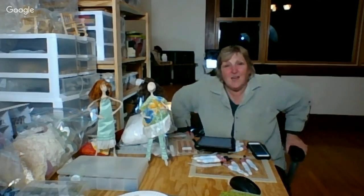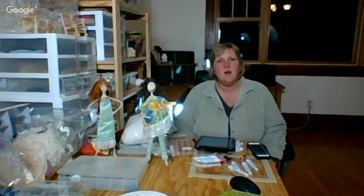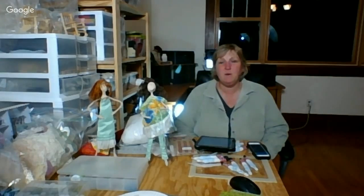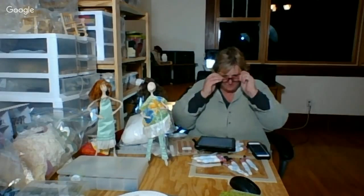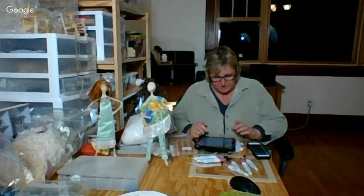Again, yes, I've tried it. I try every few years on something that I'm really liking. I probably wouldn't do it. But on a utilitarian quilt, I would do it in a heartbeat.